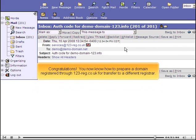Congratulations! You now know how to prepare a domain registered through 123reg.co.uk for transfer to a different registrar.